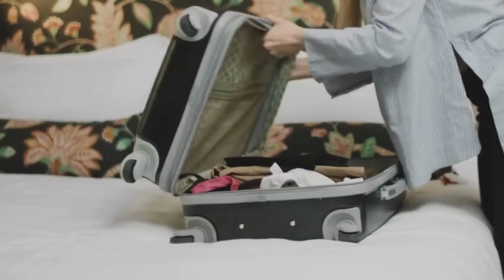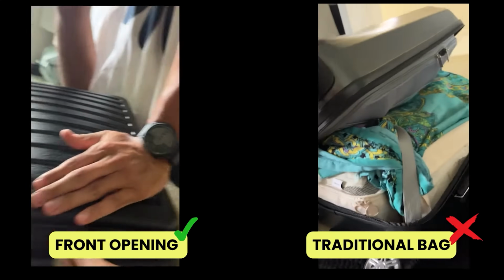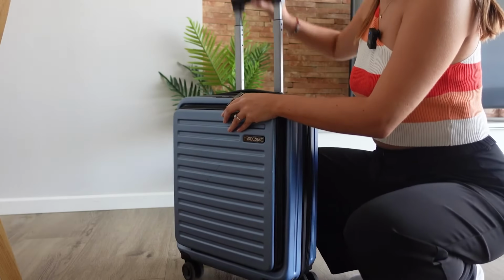And especially, I've tested it, if your carry-on opens from the front. Do not buy those carry-ons. I know it's the most typical that you see out there in the market, but the bags that open up like a book fit fewer things in. I've tried and tested it, so my favorite ones are the ones that open up from the top.